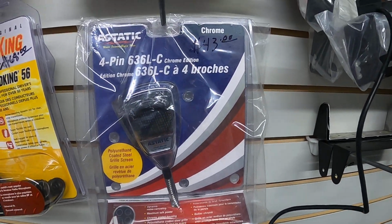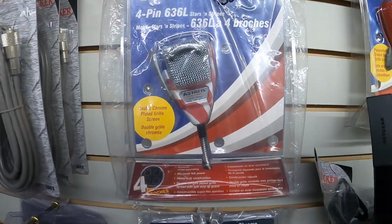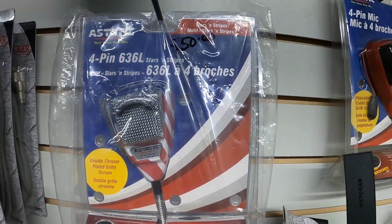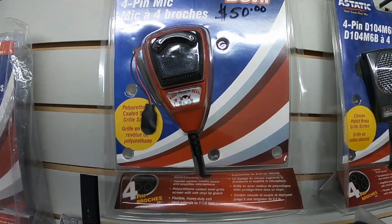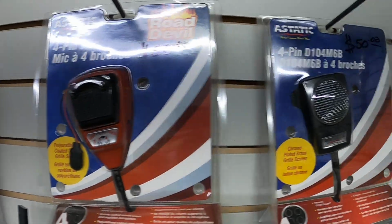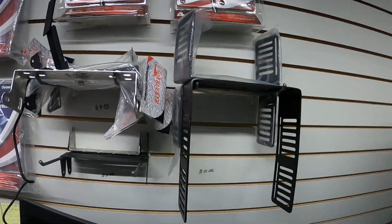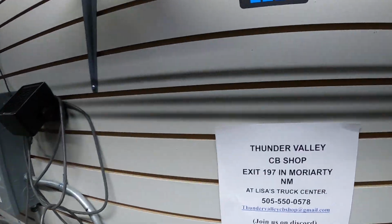So we got the chrome 636 A-Static. We got the American flag 636 A-Static. Those are $50. Sorry, the chrome one's $43. We have the A-Static Road Devil, those are $50, and we have the A-Static D104, that's also $50. We got some long radio bracket mounts here.